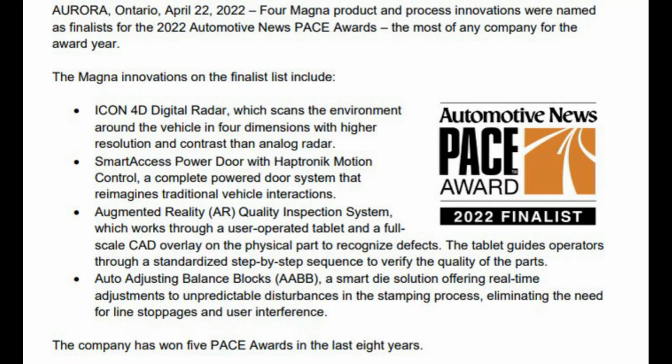So that is going to make sure that there's great quality. Then this next thing is called the auto adjusting balancing blocks. A smart die solution offering real-time adjustments to unpredictable disturbances in the stamping process, eliminating the need for line stoppages and user interference. So the best thing about that is that they're not going to have to stop the assembly line. It will automatically adjust itself so it doesn't have those flaws. If it starts to, it just has to balance itself out.